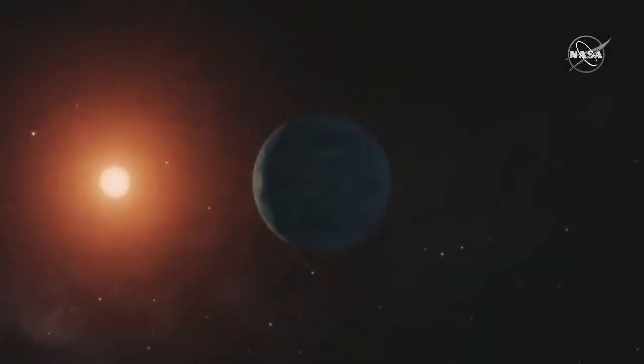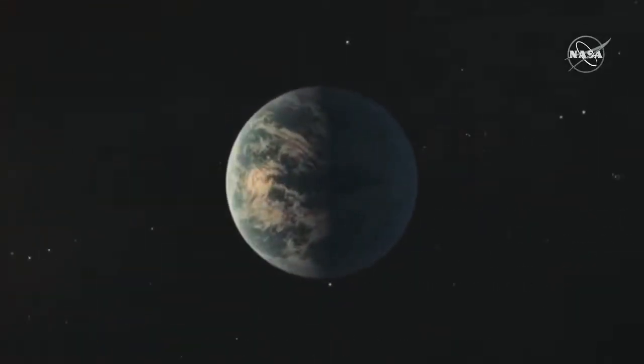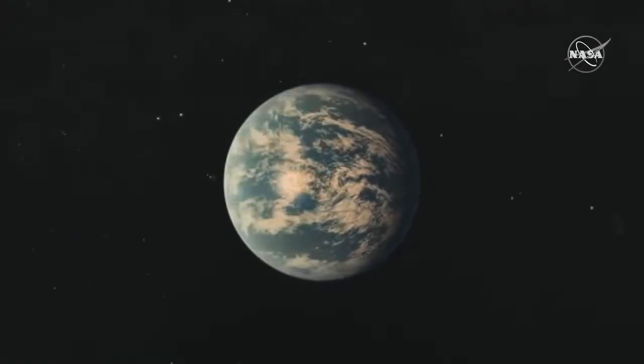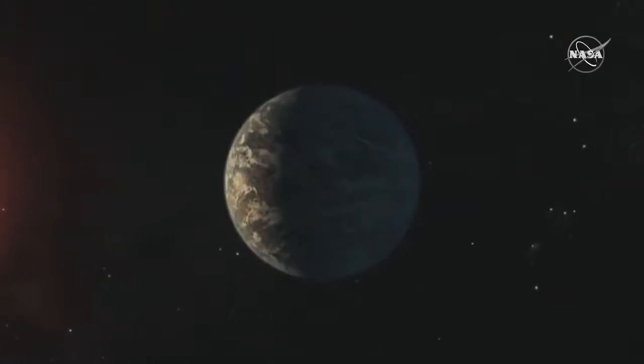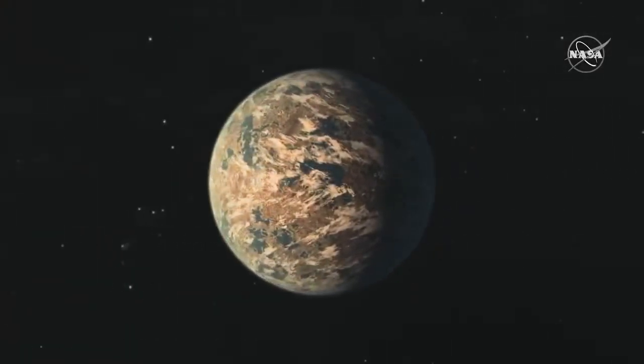They are rocky planets like the Earth and Mars and Venus in our inner solar system, but we do not have any information yet about what their atmospheres are like. And hopefully that will change when the Webb telescope is able to send us back information about these exoplanets. That's one of the major science goals of the Webb telescope.